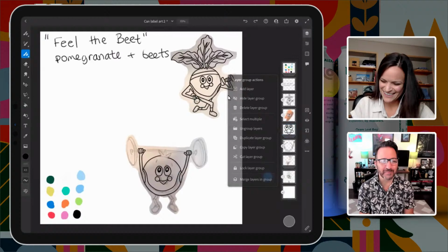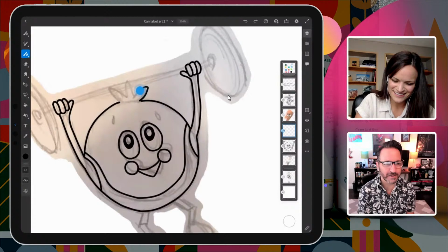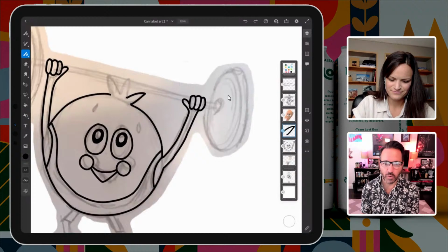If anything, have something that's at least beets. That's starting the year off right. You're having some healthy stuff. Absolutely. And so her process flow is doing some initial sketches, bringing them into Fresco like we're seeing here, and then taking them into Illustrator and Photoshop, and showing you how the whole arc of the process goes from one app to the other.